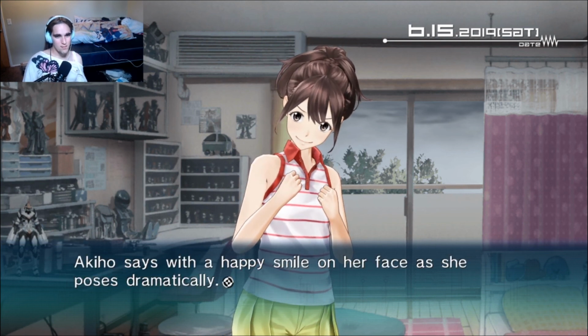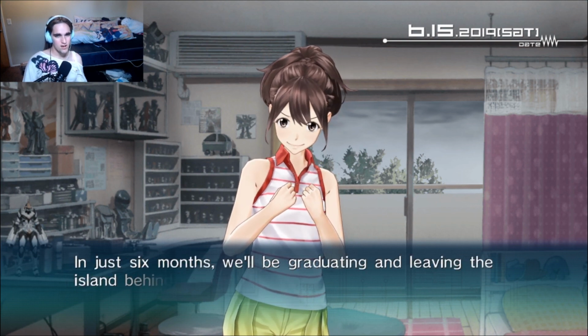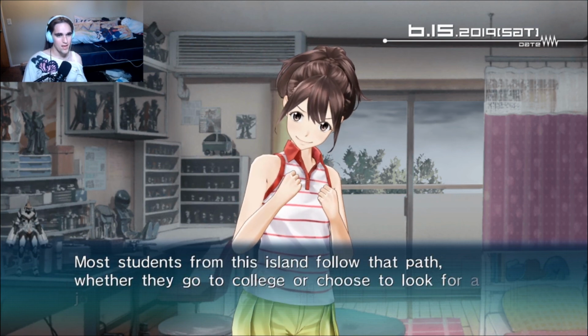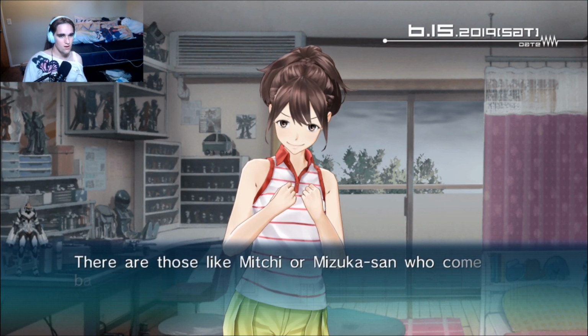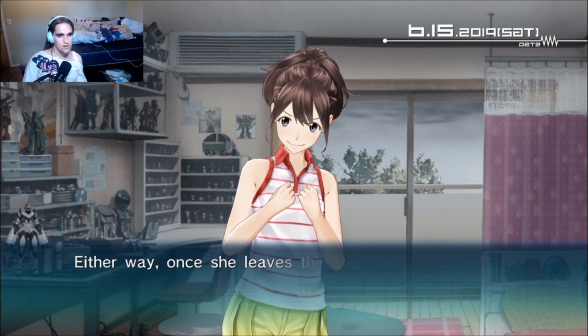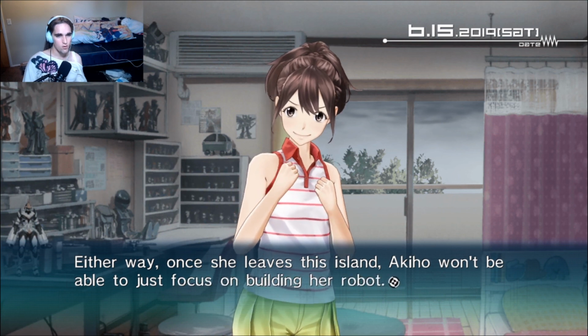Akio says with a happy smile on her face as she poses dramatically. In just 6 months, we'll be graduating and leaving the island behind us. Most students from this island follow that path, whether they go to college or choose to look for a job instead. There are those like Michi or Mizuka-san that come back to the island, and the rest who don't, like Misane. Either way, once she leaves the island, Akio won't be able to just focus on building a robot.